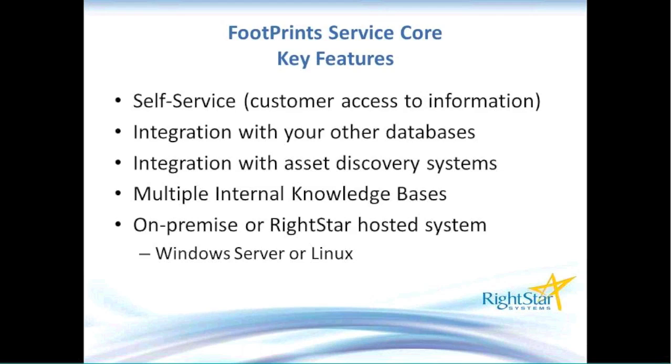Some of the key features in Footprints Service Core: it has a self-service feature, which means the customers can directly access the information. In addition to self-service, it's very email capable. You can do a lot with inbound and outbound email, but it's also got full browser-based self-service for your customers. You can integrate it with other databases. So if you have other stores of data or information that's important to develop a specific application, maybe a non-IT based application, we can integrate to pretty much any ODBC compliant database. We can also integrate with various asset discovery systems. There's one I'll actually show the integration with: BMC's Client Manager, which used to be called Footprints Asset Core, by the way.